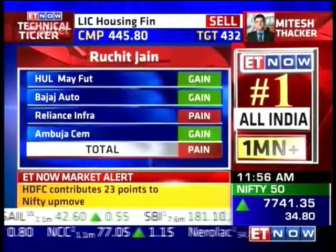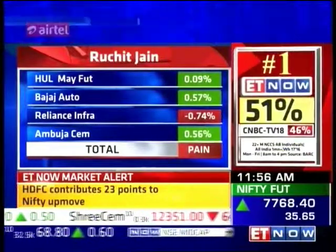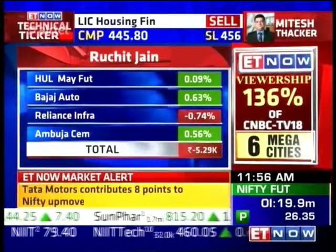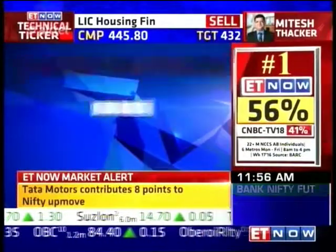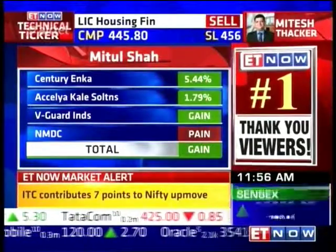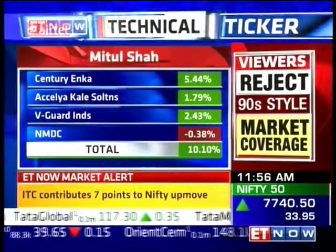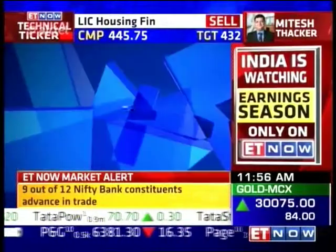Mithul Shah's portfolio up next, and for Mithul Shah, well, the target price has been met for 3 stocks, that is Century Inca, Axalia Kale as well as V-Guard. And for his portfolio, he's clearly making some gains there. Pain coming in only for NMDC, all the other 3 stocks holding out smartly, gaining 10% on his overall portfolio of 50,000 in his kitty.